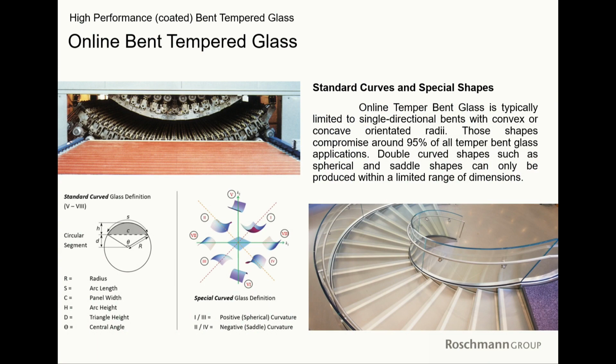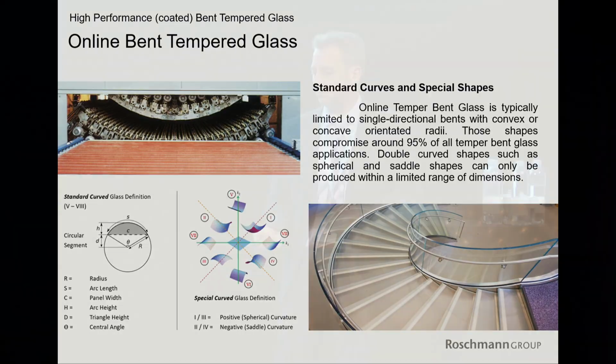Online bent tempered glass is, from an application point of view, usually being used in a one-directional bend application. Of course, it's difficult to online bend temper the glass in two directions, because it's more like a run-through process. If I would like to have a double curve in that glass, I would need to go to the conventional method of hot bending in order to get this to a corresponding shape. So therefore, it's more related to a one-directional bend, which varies in radii depending on the glass thickness as well as the corresponding glass panel format.